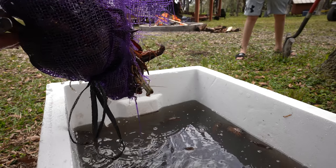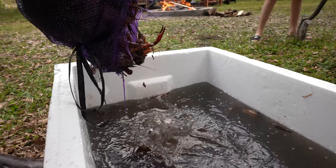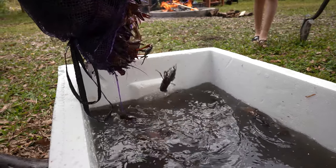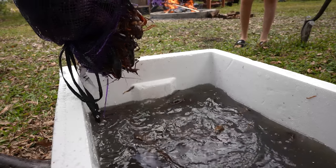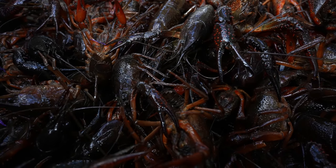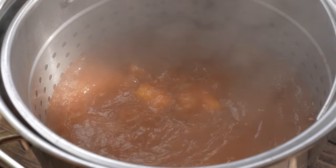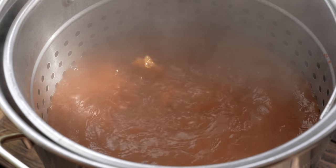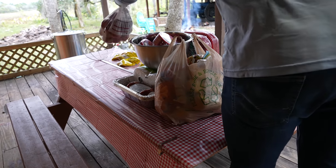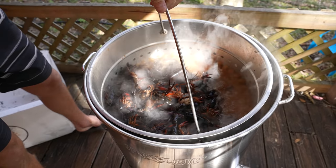Now, when we get those crawdads, we'll typically put them into a cooler of fresh water, and that's gonna purge them out. We rinse that water. That gets them to spit out all the mud, makes them taste a lot better. Then we dump them into a cooler, season them up, throw them into a pot of super hot water and let them boil. Now that boil is gonna have a whole mixture of really good stuff in it. Corn, potatoes, onions, spices, basically a bunch of love and goodness. Now, they're gonna boil.